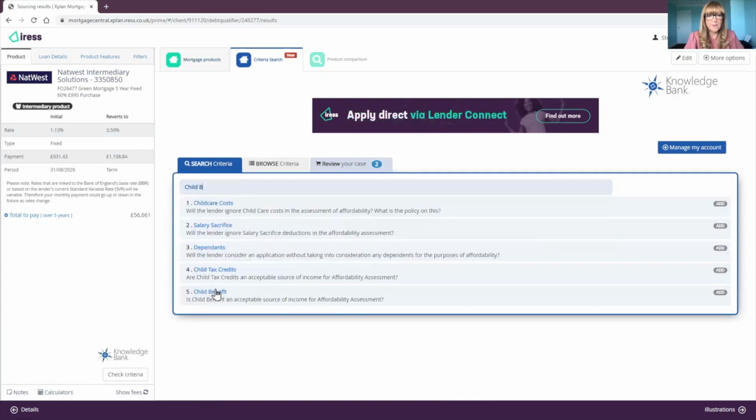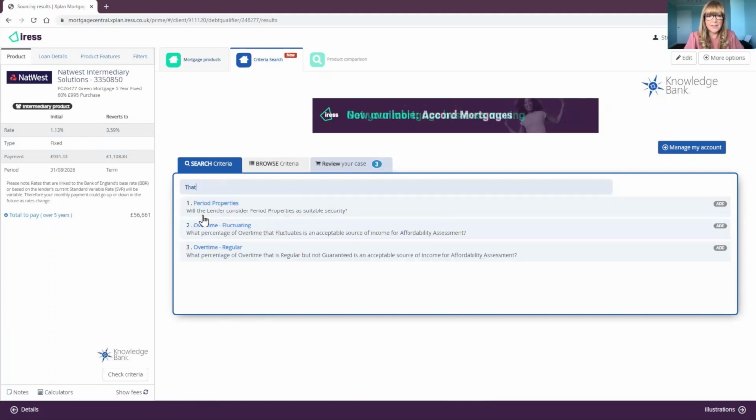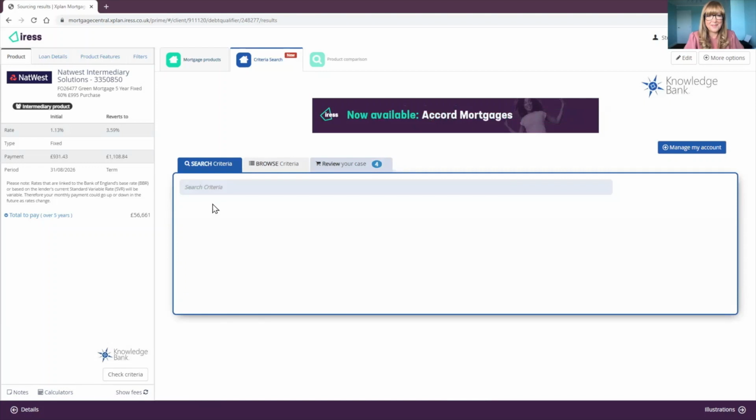Brilliant. There it is there. Can it be accepted? And another one: property with a thatched roof. Superb. So if I start typing thatched, it comes up straight away.